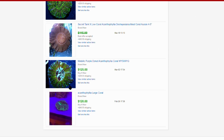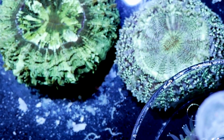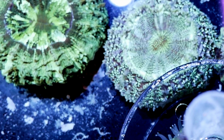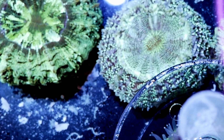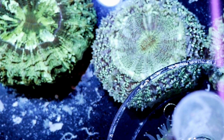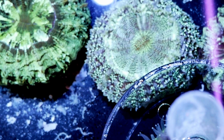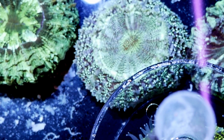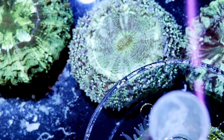And really, these are great prices for Acanthophyllia. The majority of the Acanthophyllia that come in from Australia are going to be more your greens and the browns. They don't have a lot of reds and oranges. That's not to say you won't find them, but if you do, expect to pay those ridiculously high prices.